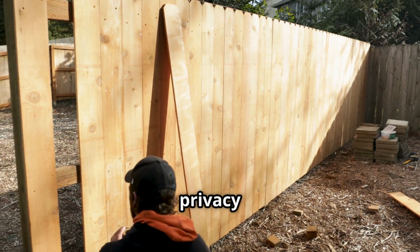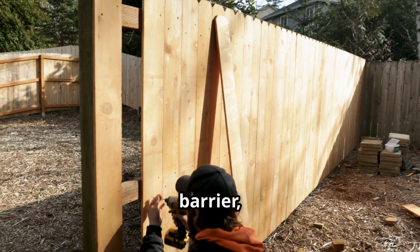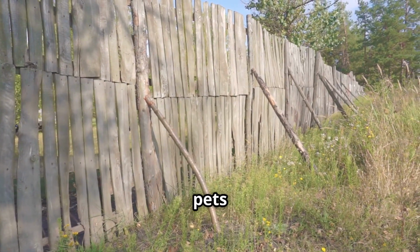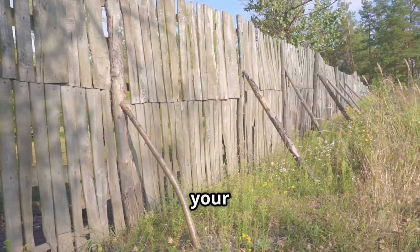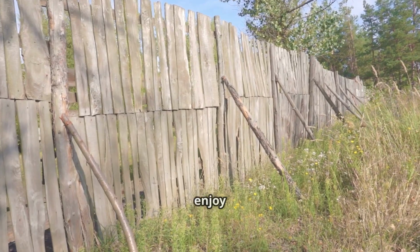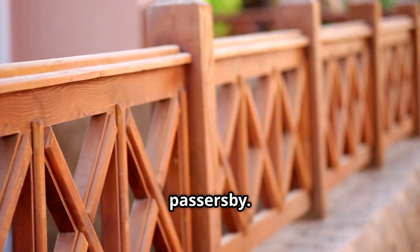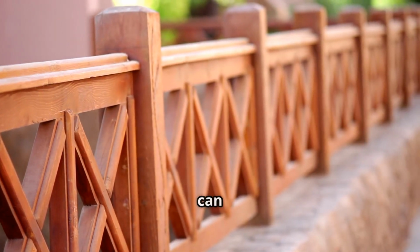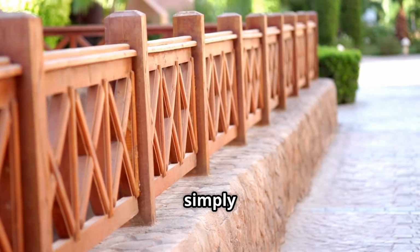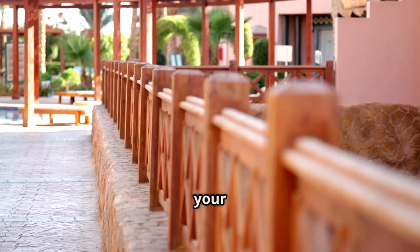They can provide privacy and security. A well-constructed wooden fence acts as a barrier, keeping unwanted visitors out and ensuring that your family and pets are safe within the confines of your yard. It also offers a sense of seclusion, allowing you to enjoy your outdoor space without feeling exposed to neighbors or passers-by. This added privacy can be particularly beneficial if you have a pool, hot tub, or simply enjoy spending time in your garden.